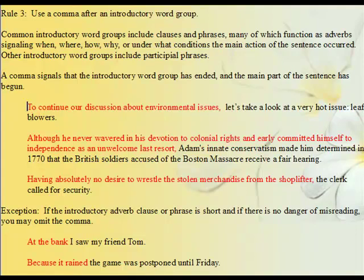To continue our discussion about environmental issues, let's take a look at a very hot issue: leaf blowers. Although he never wavered in his devotion to colonial rights and early committed himself to independence as an unwelcome last resort, Adams' innate conservatism made him determined in 1770 that the British soldiers accused of the Boston Massacre received a fair hearing. Having absolutely no desire to wrestle the stolen merchandise from the shoplifter, the clerk called for security.